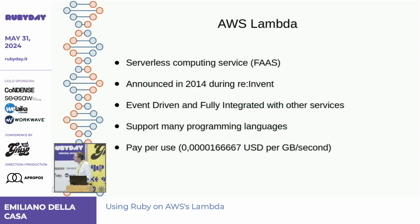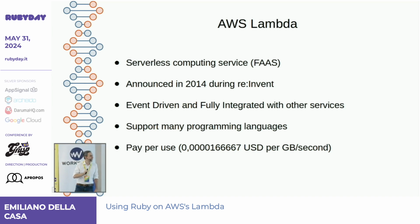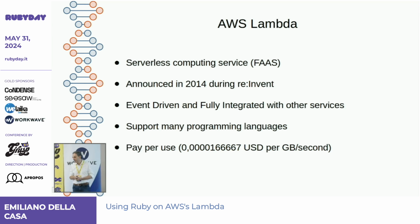Okay, now let's delve a bit into what AWS Lambda is. Okay, it's not a Ruby lambda, and this is for sure. What is an AWS Lambda? AWS Lambda can be defined as a serverless computing service, or FaaS, function as a service. It was announced for the first time in 2014 at the re:Invent conference, and since then it has been considered one of the biggest improvements in this industry. It's event-driven, and it's fully integrated with almost every service that AWS provides.